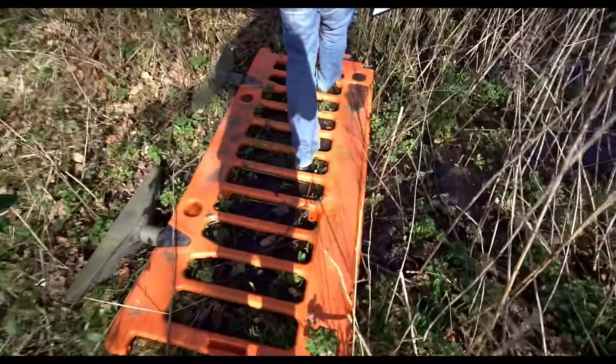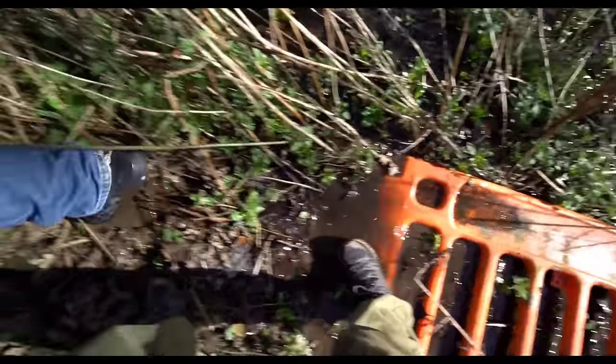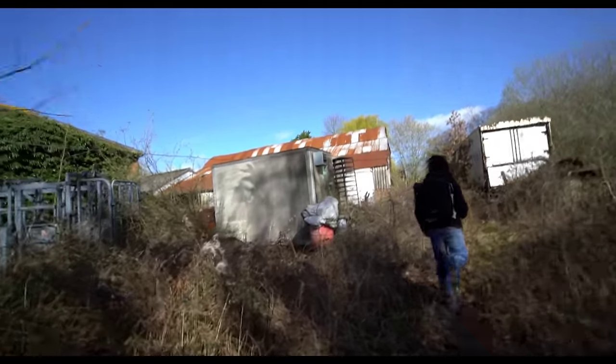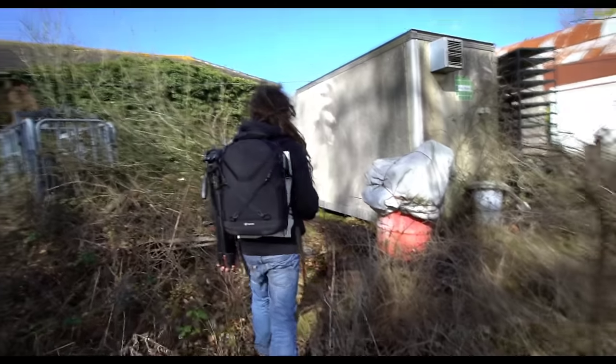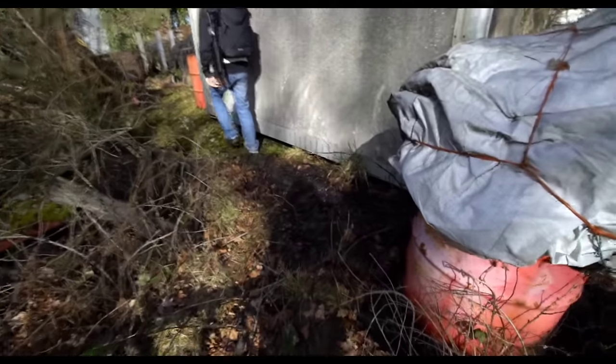Oh, it's not very good. Ow. I'm in the soup. I got a hole in my shoe as well. Mate, there's a massive bramble on me, like the biggest one ever. So Sam got stuck in the bush, as usual. Dreadlocks and bushes and thorns. Let's have a look over here real quick. Whoa. Ugh, what is all this? Black stuff. It's a slosh.